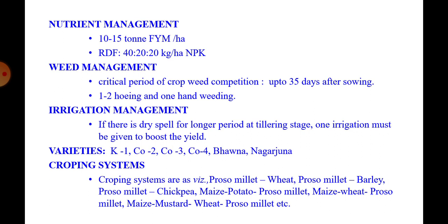Now nutrient management. Apply 10 to 15 ton FYM per hectare before last harrowing. It requires less amount of nutrients as compared to other cereals, and the recommended dose of fertilizer is 40:20:20 kg NPK per hectare. Half quantity of the nitrogen and full dose of phosphorus and potash should be applied as a basal dose at the time of sowing, while the remaining half dose of nitrogen should be given 1 month after sowing.